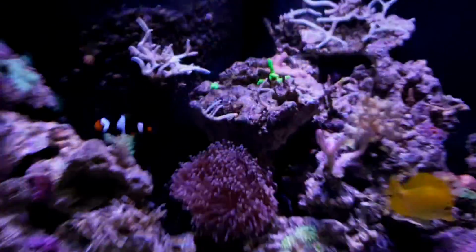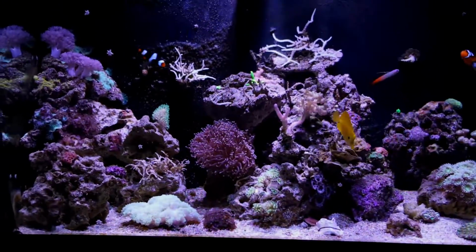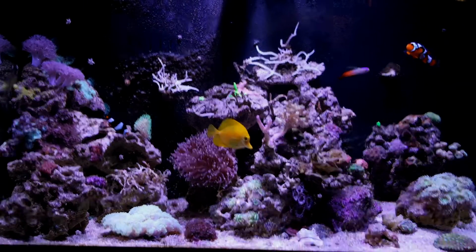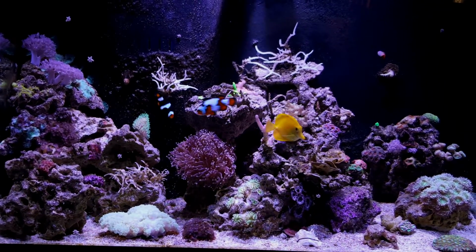I don't want to necessarily take those rocks out because, like I said, I am planning at some point on redoing that 20-gallon long, which I did a whole video on setting up, and I ended up tearing it down just because it was up on the second floor, and lugging the buckets upstairs just kind of sucked. But that's a whole other video.